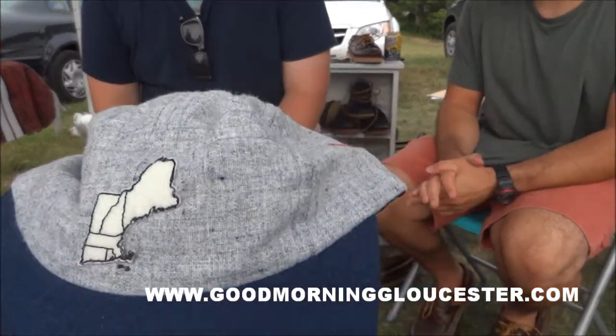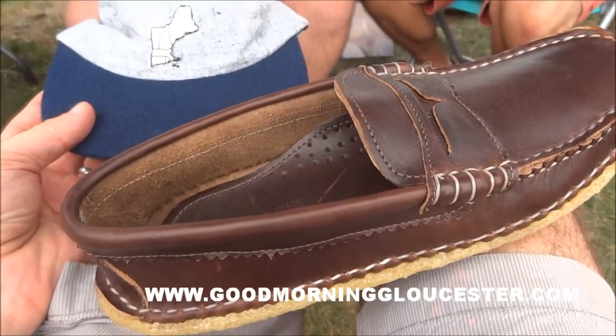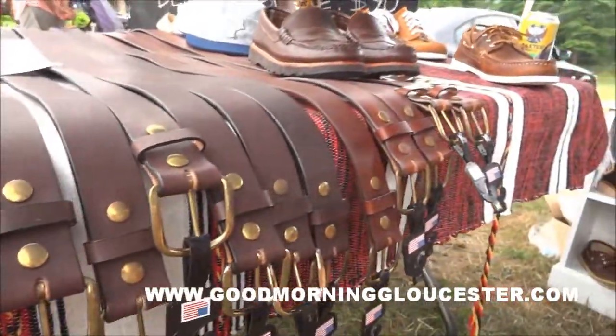All right, you guys see me walking around in these shoes, you're going to know this is where we found out about it, the Cape Ann Farmers Market. You can come down here and meet the guys, or go on their website and learn a whole lot more. Oh, there's also belts. Very high quality belts. We're going to have a full apparel and outerwear line for next spring.